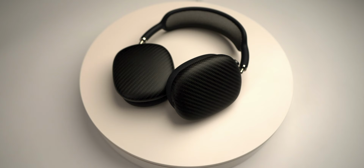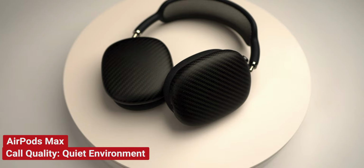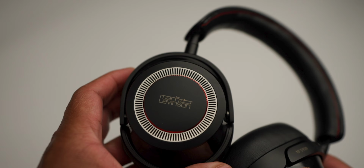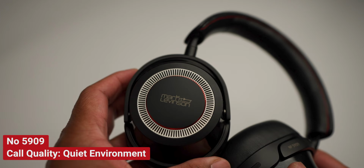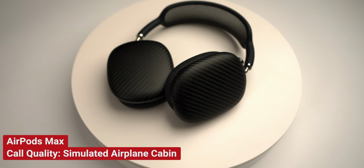This is a test of the call quality of the AirPods Max with noise canceling in a quiet room. This is a test of the number 5909 headphones call quality with active noise canceling high in a quiet room. Okay, so this is a test of the AirPods Max call quality with noise canceling in a simulated airplane cabin.